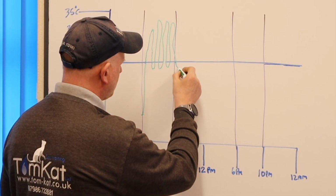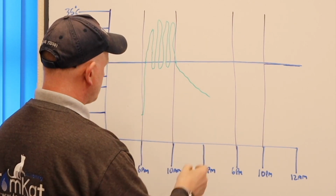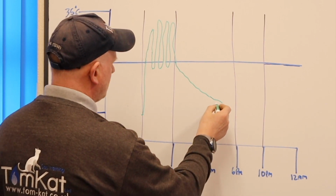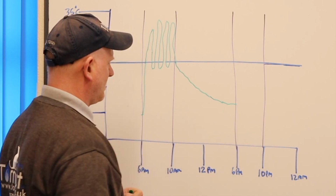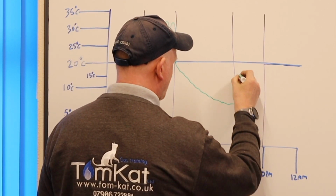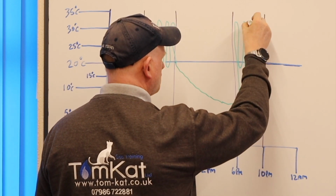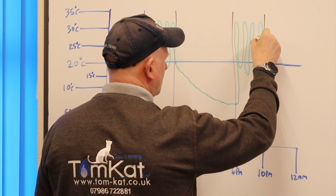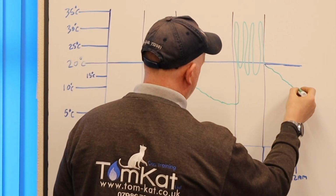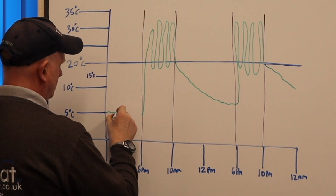Now what's going to happen is the temperature now is going to plummet. It's going to start to come down again while you're off at work or school or whatever you're doing. And it's going to get near this 5 degrees again till it comes on at 6 o'clock. And then it's going to do exactly the same thing again. It's going to massively overshoot and undershoot. And then as soon as it gets to 10 o'clock, it's then going to drop back down again and continue down from here.